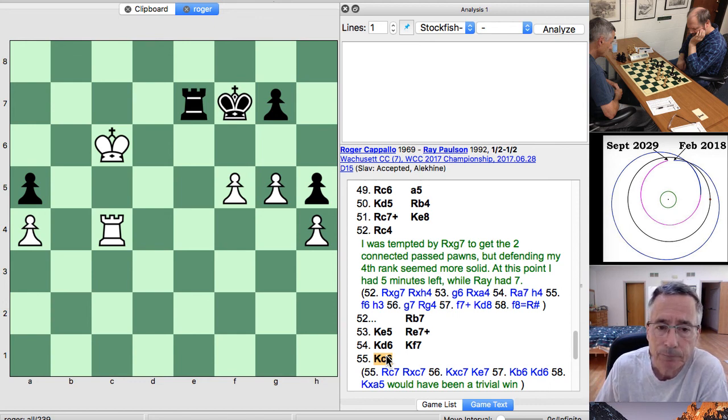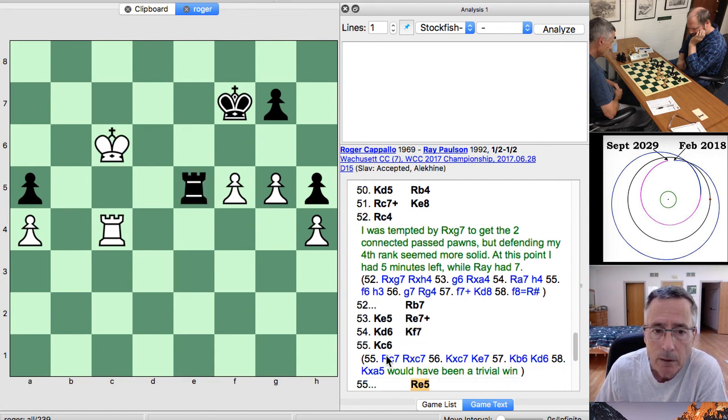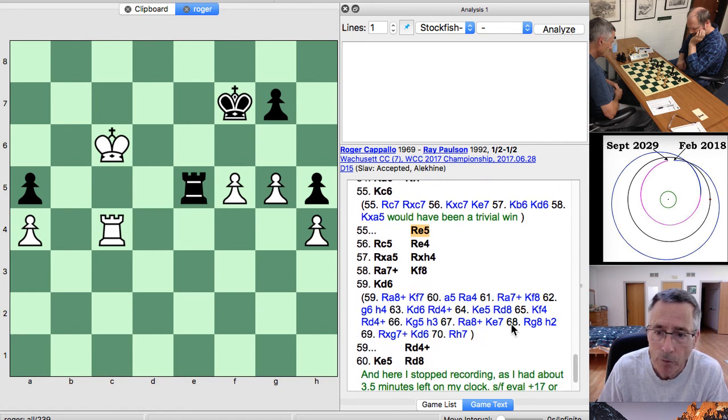Instead, in this position, I played king to C6, wanting to come over after his A pawn. But of course, that keeps things still a bit complicated, although it's still a winning game for white.